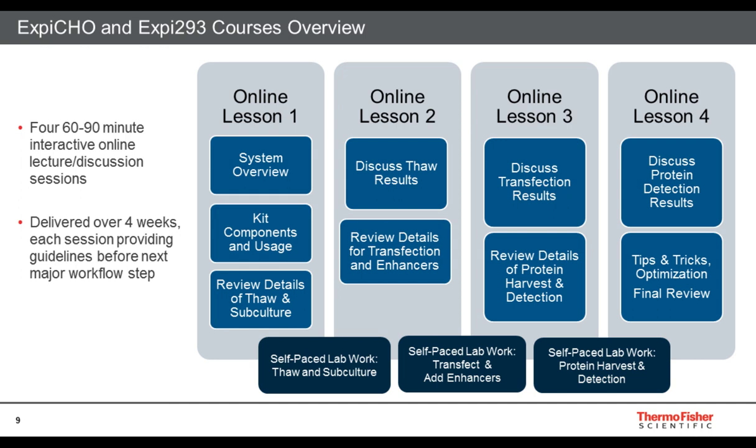So for the ExpiCHO and Expi293 courses, here's a little bit more information about how those courses actually look. During those 4 weeks, there's actually 4 of those interactive online sessions. We've broken down the workflow high level, basically into thawing and subculturing your cells, doing the transfection and adding the enhancers, and then actually harvesting your protein and detecting and quantifying your yields.